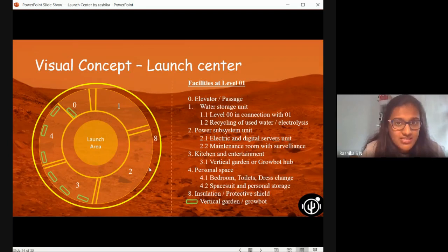So the second block is the power subsystem unit. Here, on this floor, the crew in this power subsystem unit, or the head of this department, is in charge of the proper power supply and the maintenance and the health checks of the whole launch center. Here, all the electrical and digital server units shall be placed, because you know we are going digital for everything, even to turn on the door and to access the elevators. Everything is digital, basically. Capcom command and basic, and the rotation of the dome, the railing of the buildings, everything is done digitally.